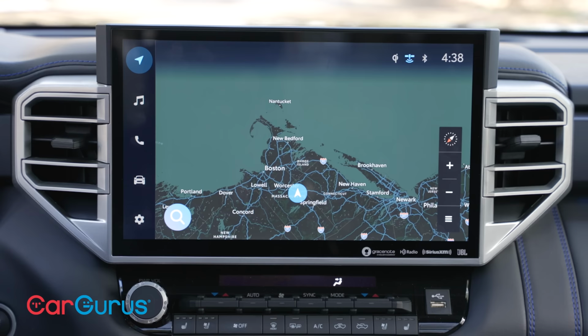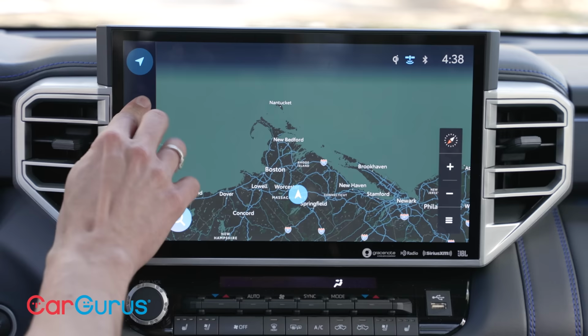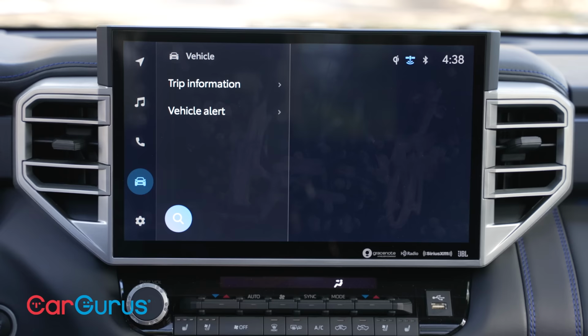Base Tundras come with an 8-inch screen running an older piece of Toyota software, but this one is the 14-inch and everything is large. Some people say the type is too big. I say I can read it. Not just because I'm getting older. Guess what? You can actually use this thing with a voice assistant, which is nice.